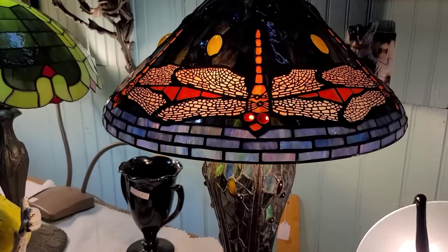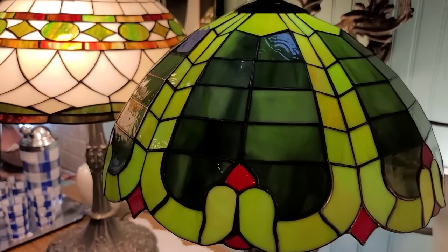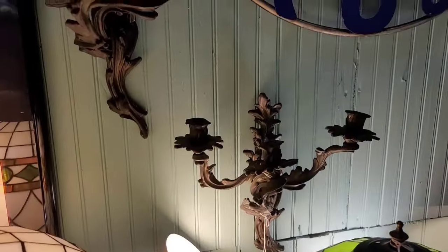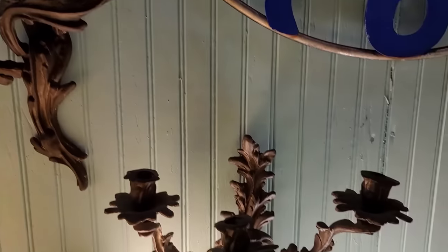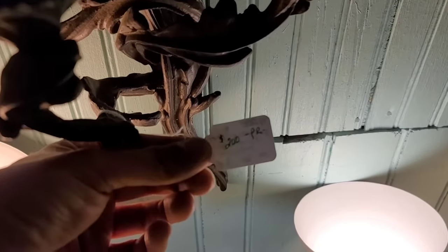These Tiffany style lamps, the dragonfly. I love these greens and the reds. These are all beautiful. And then right behind them are these absolutely amazing candelabras, the wall sconces here. It was $200 for the set of two. I fell in love with these. I wished I had gotten them.